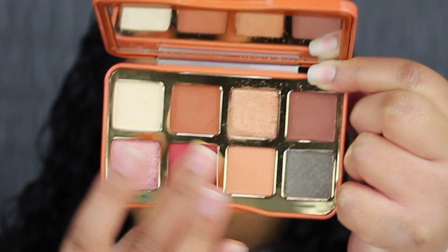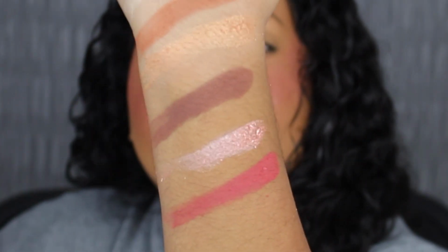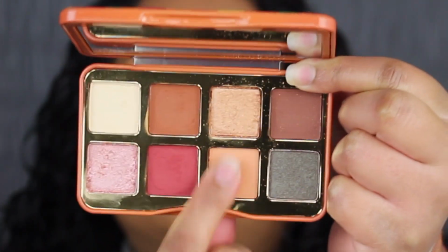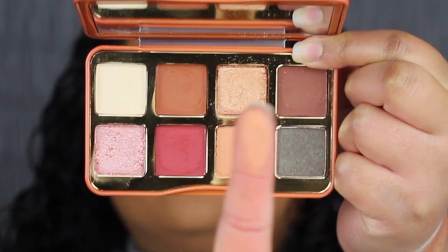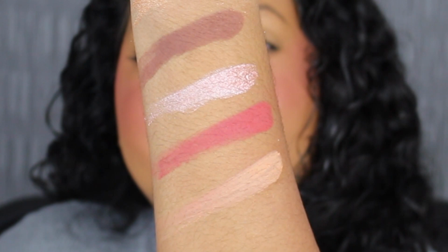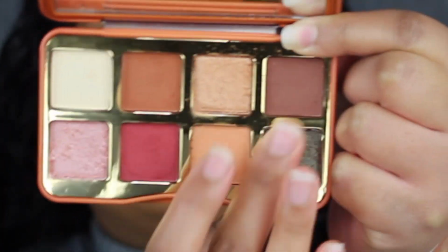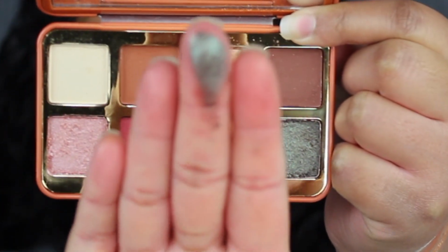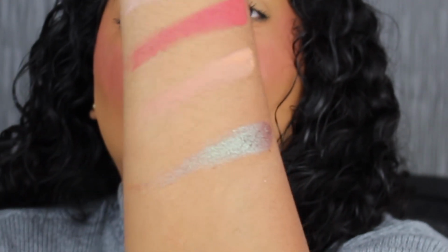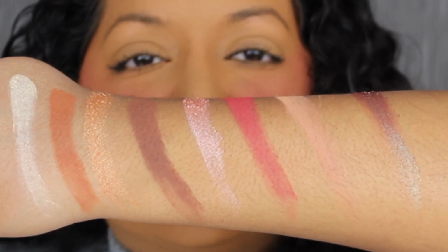The next shade is called Cherry. This one's a little bit scratchy in the pan. Cherry is described as a burgundy matte. Again, very pigmented with one swipe. The second to last shade is called Nobody Loafs Me. Nobody Loafs Me is described as a light tan. The last shade in the palette is called Forbidden Fruitcake. Super soft in the pan. Very pretty. Forbidden Fruitcake is described as a medium brown with shifting emerald green metallic. That's super pretty. Here's what all 8 shadows look like swatched on the back of my hand.